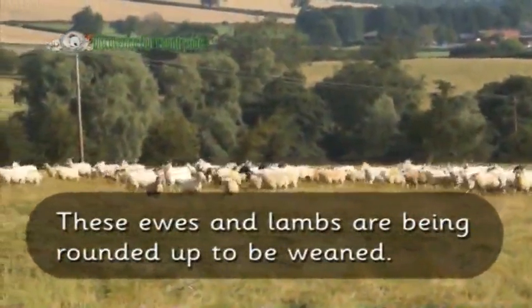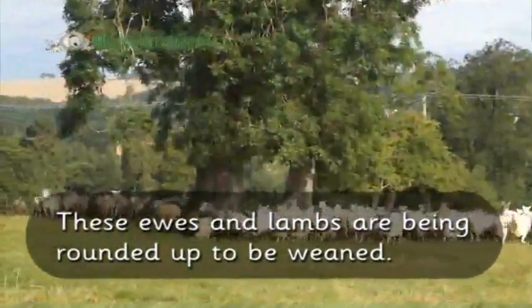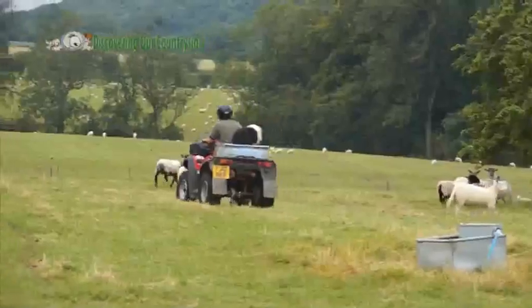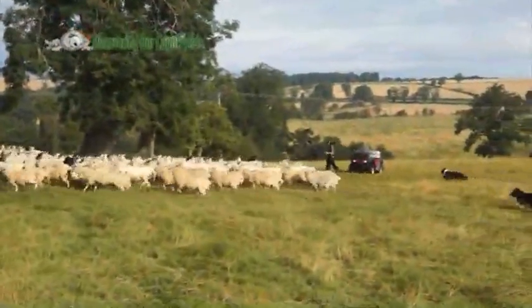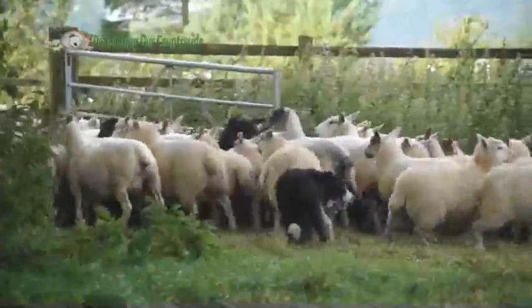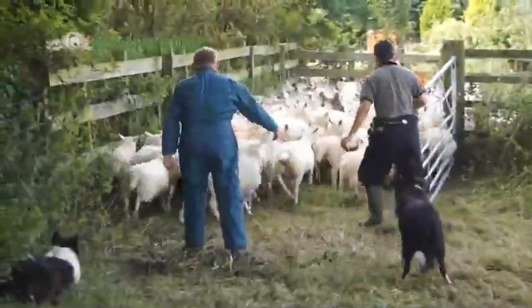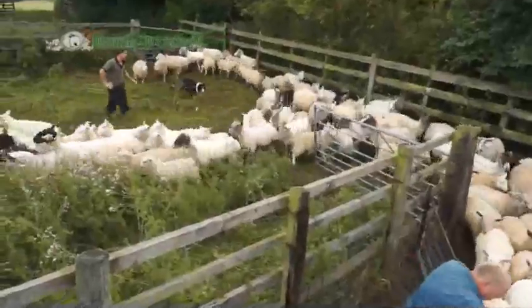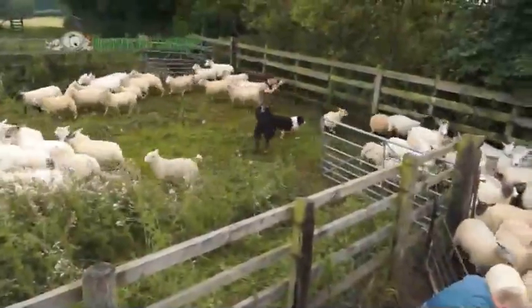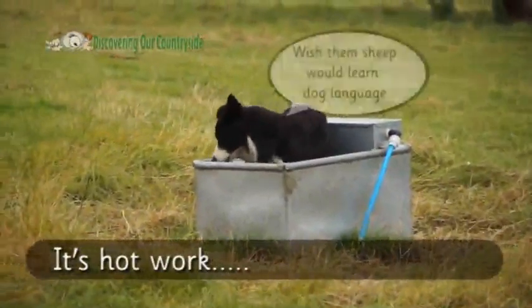These ewes and lambs have been rounded up to be weaned. This is hot work.